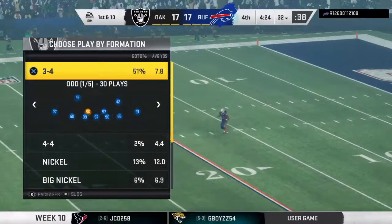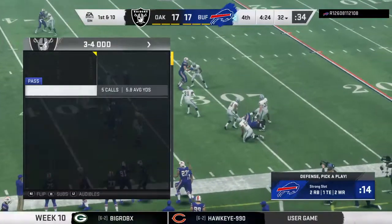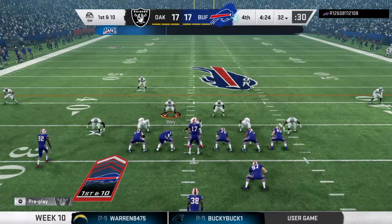Here we go. Here we go. At their own 32-yard line. Buffalo offense ready to go for their next drive. Let's go, D.